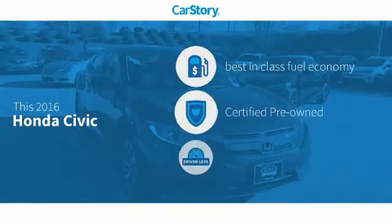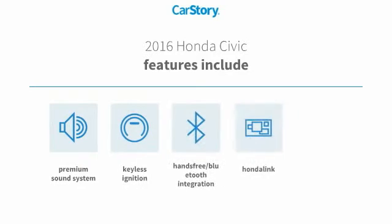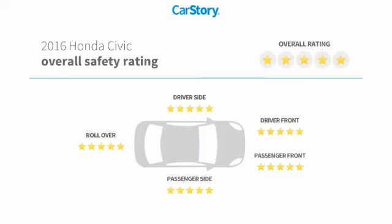Car Story research indicates this vehicle as having best-in-class fuel economy, certified pre-owned, and low miles. Features also include keyless ignition, premium sound system, rear view camera, hands-free Bluetooth integration, and has been listed as an IIHS top safety pick with these ratings.